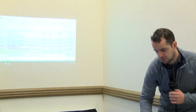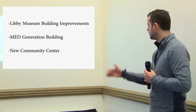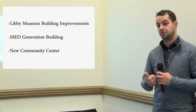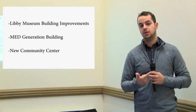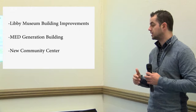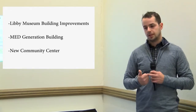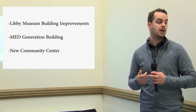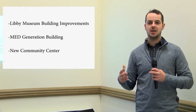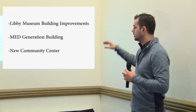Couple other projects I wanted to note quickly. I'm going to note the three placeholders first. There are three projects that the committee is discussing right now, but that we don't have really accurate cost estimates for. That is the Libby Museum building improvements, which was part of the CIP last year. The MED generation building down on Laner Street, potential reuse opportunity there, but there's a lot of research that needs to be done about what potential reuses might be. Also, the master plan is likely going to recommend a new community center for the town. We don't have a cost estimate on that. We have no location, but we want to keep the idea part of the CIP. So that's in there as a placeholder out in our out years.